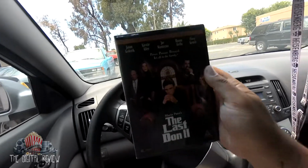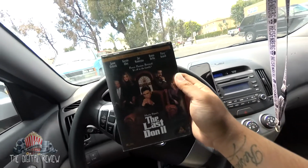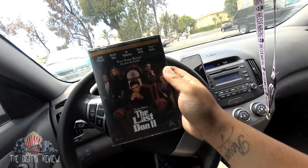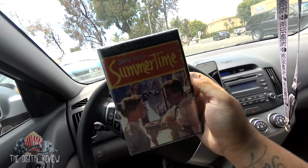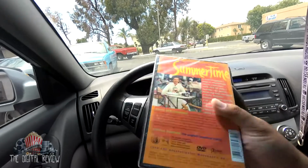This one is actually extremely rare as well. Kind of banged up a little bit, but I can fix it up. It's going for about 40 bucks on eBay, so I'm so glad I picked this one up. And last but not least, another one that's going for a lot on eBay, we're talking about like 40 bucks and up, is Summertime. It's a Criterion Collection film, and it is sealed, so I'm really happy about that one.